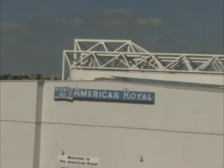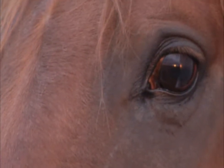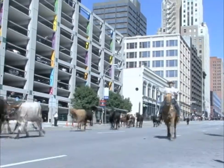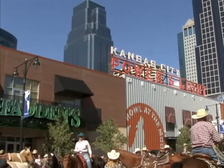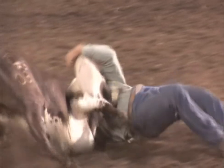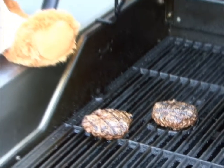The American Royal made its debut in 1899 under a large tent in the Kansas City stockyards. KC's early reputation as a cow town was well earned, with over 6 million head of livestock a year passing through the city at its peak. Although the stockyards are now gone, the American Royal is still growing strong today, drawing over 250,000 attendees to its multiple events. These include a livestock and horse show, rodeo, and its most popular event, the biggest, wildest barbecue contest you've ever seen.